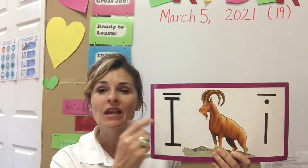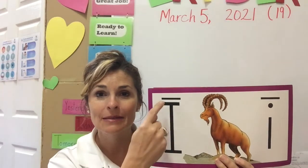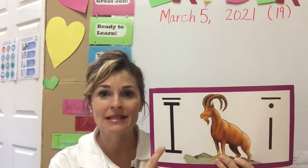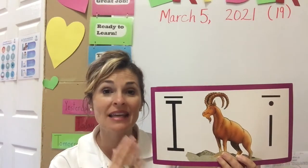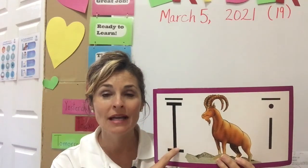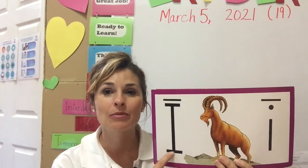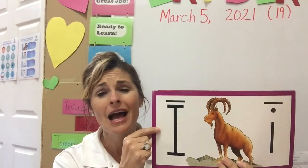Are you ready? First, let's make this letter. We go 1, back up to the top, 2, and down to the bottom, 3. Again, this is our capital letter. We start at the top, down 1, pick up your pencil, go to the top 2, and back down to the bottom, 3. This is the capital I.